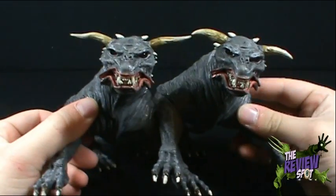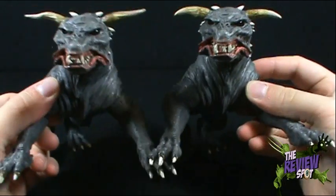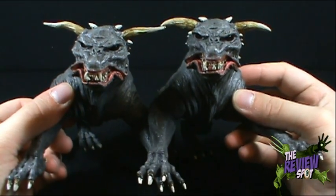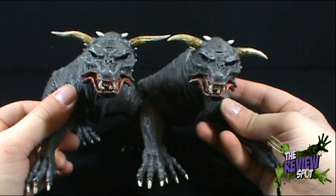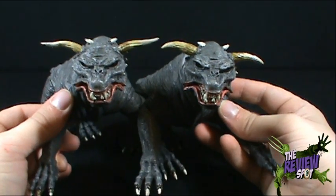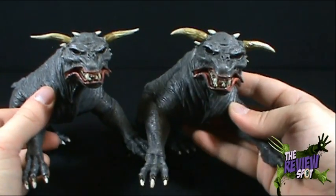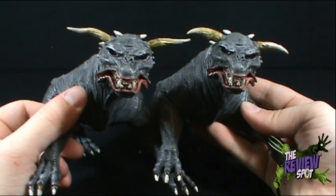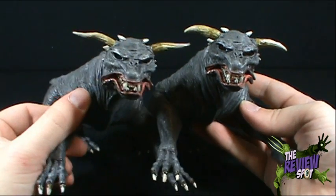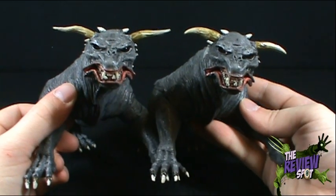As you can see, the terror dog's pretty much exactly the same. The only difference is the horns on the heads. Even it looks like the head as a whole is the exact same head. The only difference is the horns. The Zuul has the curved down, smaller horns, whereas the Vince Clortho has the much longer bull, I guess, type horns. Aside from that, it's the exact same toy.